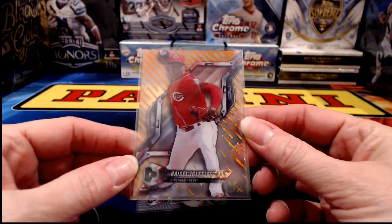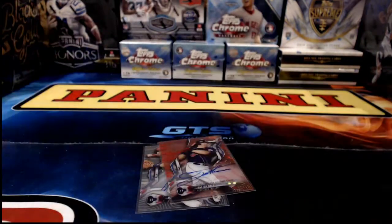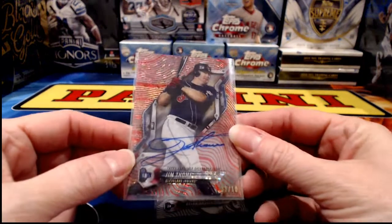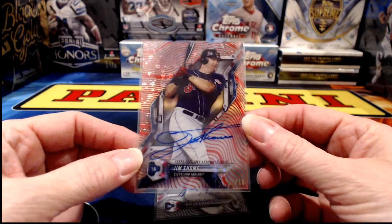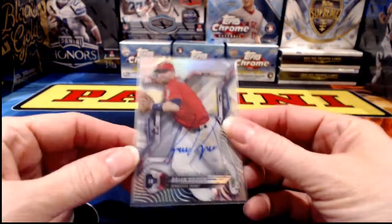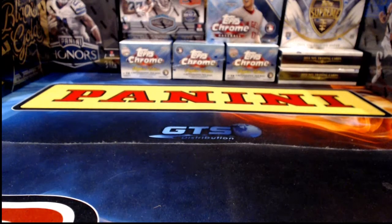I don't know why I stacked Rafael Iglesias in here. He's not autographed, but he should have been in with the numbered stack. Nonetheless, we needed to recap him anyway. He is to 25. Here's your other Thome for the Indians. That one to 10 is like an incredibly good hit. That's an excellent, excellent hit. And then Brian Dozier for the Twins got us started tonight. So there we go, kids. That is the entirety of our break tonight.